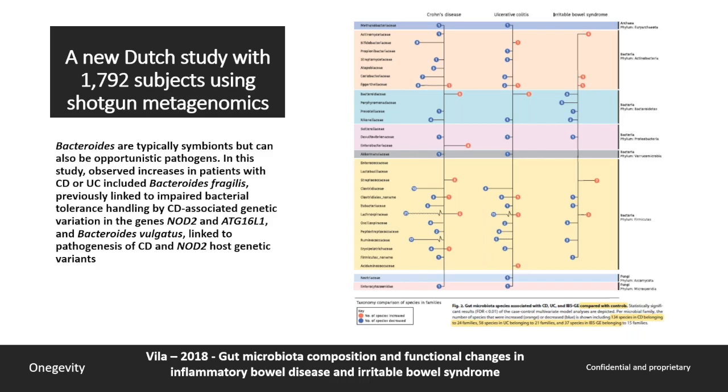Other more basic findings from here, some of which you're probably used to seeing by now, were a decrease in butyrate-producing bacteria and increases in opportunistic pathogens such as Actinomyces, Streptococcus, Blautia, Escherichia, and Shigella. Lastly, as the text to the left of the slide illustrates, we have a couple of species from Bacteroides, which across all data have conflicting results. Here they were increased in both Crohn's and ulcerative colitis.